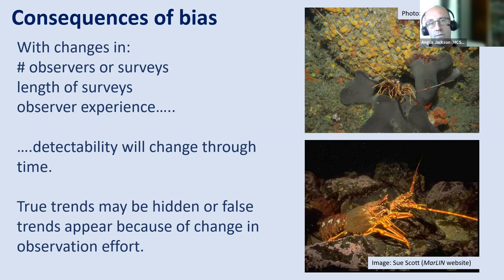And where those variables change, that will influence the likelihood that your species, the things that you're looking for, are actually visible or not. And any true trends in the population might be hidden, or false trends might be created as a consequence of that change in bias. And so that's a real problem in interpreting those naive estimates of occurrence.